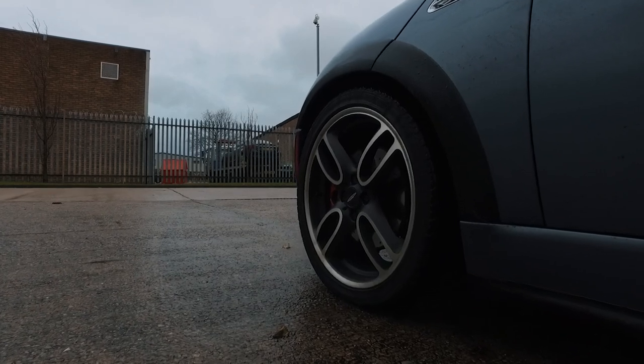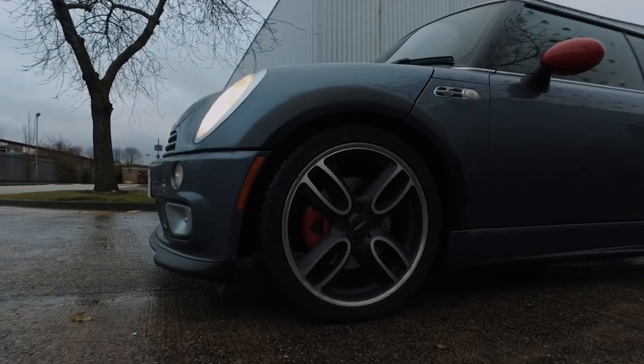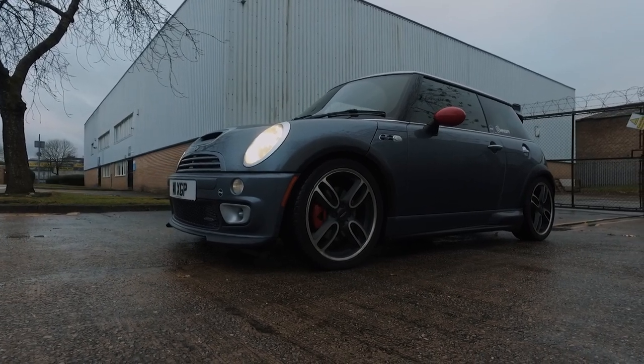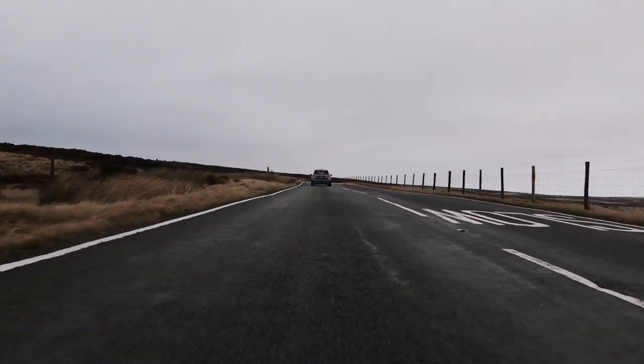What about the wheels and tyres, Dom? Well, the wheels and tyres are nice, aren't they? I don't even know what size they are, if I'm being honest. How bad is that? That is bad for you, Dom. So these came with a 205 tyre on them as standard. But the owner's put a 215 tyre on this to give it a little bit more grip.